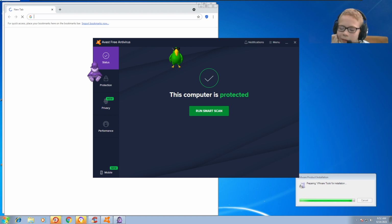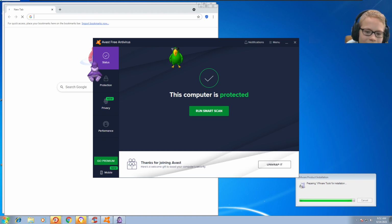Guess what? Windows 8.1 task manager is smarter than Avast. Because in Windows 8.1 and 10, if you use a VM and you go to the task manager, it says this computer is a virtual machine. Wow. And the Avast free antivirus just thinks it's a computer.